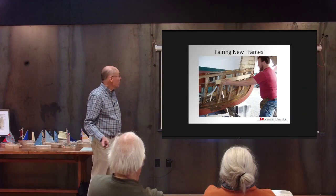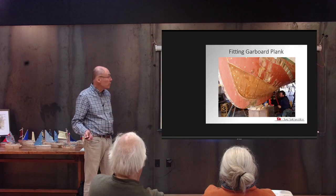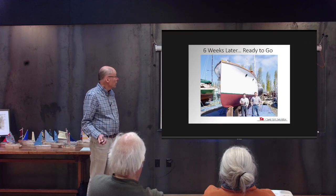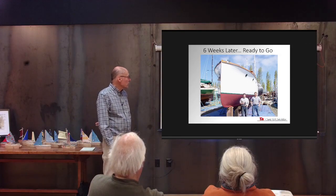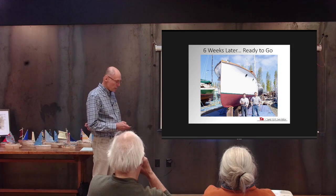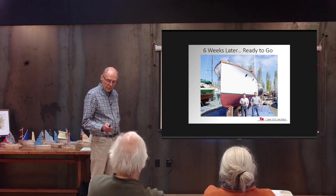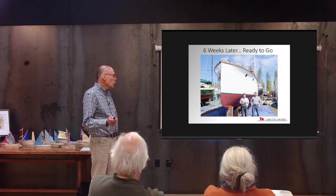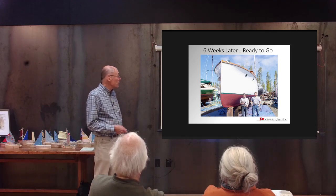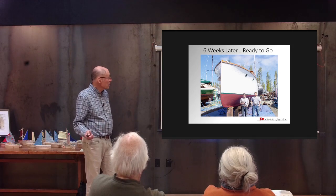And here's Aaron Day, the shipwright, just ferrying in some of the new frames and putting on the garboard plank when we're finished. And 6 weeks later, we were ready to go again with new paint on the top sides and new bottom paint and lots of smiling faces. So that's a kind of a typical job that you might have to face maybe once every 10 years. You could own a boat for 10 or 15 years and not have to do that if you're lucky. But it is infrequent, but unfortunately, it is expensive.